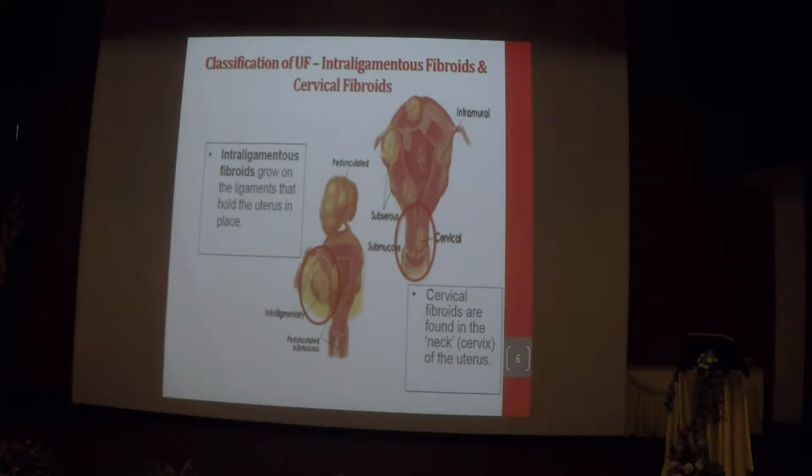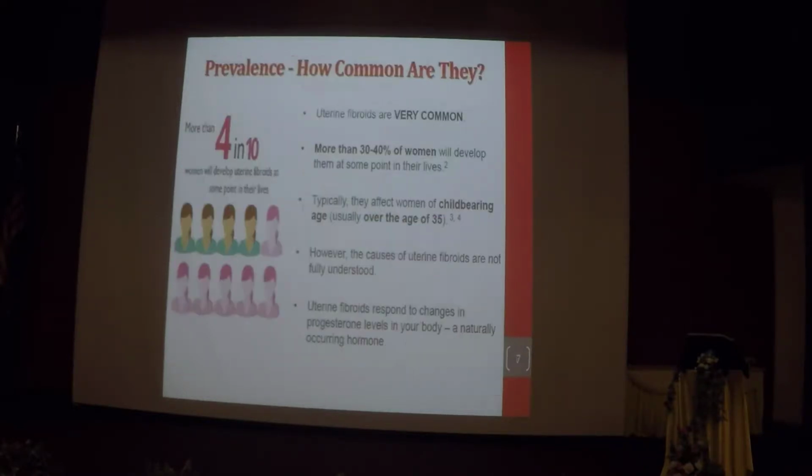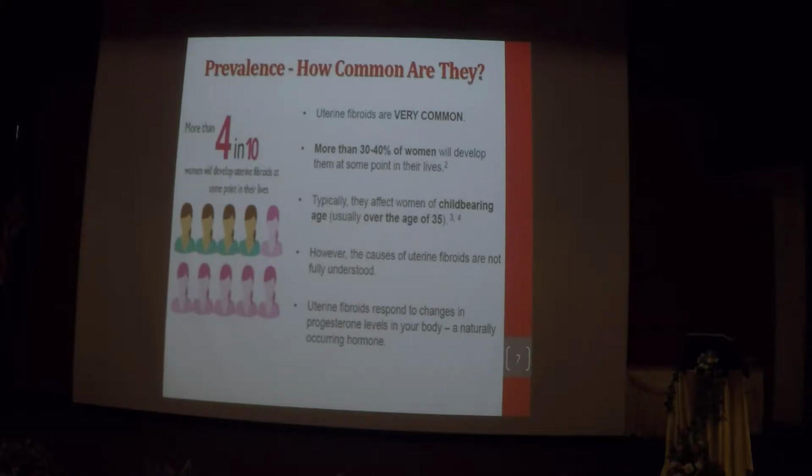However, the presentation may be a bit different, and sometimes the patient doesn't present with abnormal menses because it doesn't distort the endometrial lining, but they can present with pain, and especially if they have a pedunculated myoma, they can present with torsion. I said in the introduction that it's very common: 4 out of 10, or sometimes up to 50 to 60% of women may have myoma, and they can be asymptomatic.